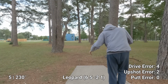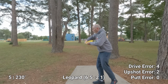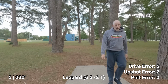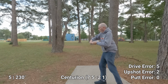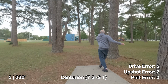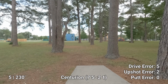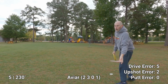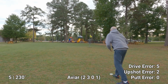Leopard. Here I use my favorite disc, the Leopard, and I ended up having a low release because of a mistake I've been doing in my backswing. Basically my arm swings low during the backswing, and then it rises up just before I start the swing, so it ends up allowing me a lot of excess wobble. I'm just outside the circle, about 35 feet. And it points into the ground. I end up throwing into the ground too much.